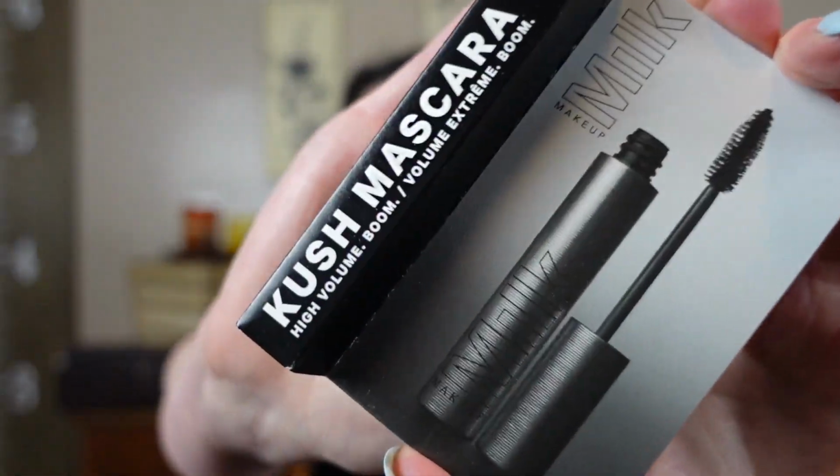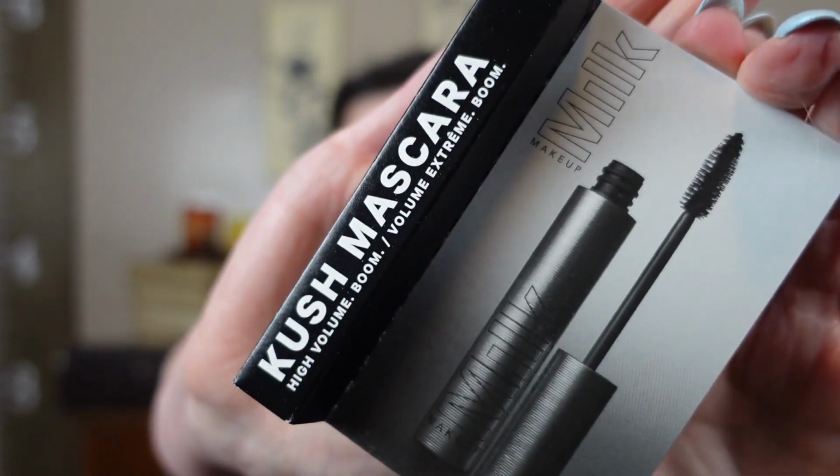Our last item is by Milk Makeup, and this is the Kush Mascara High Volume Boom Volume Extreme Boom. Oh, that might just be in French. Volume Extreme Boom. That sounds really weird. Okay, let's see. High Volume Conditioning Mascara. And this is definitely also a deluxe trial size, deluxe sample size.